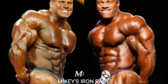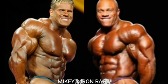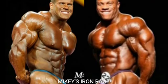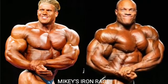But let me know what you guys think in the comment section below, because Jay Cutler does have a better silhouette. But I think that Phil Heath has a bigger tricep, especially when they throw up the front double bicep pose, in my opinion. All right, guys, now we got the side chest shot.